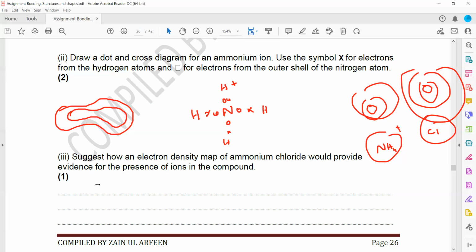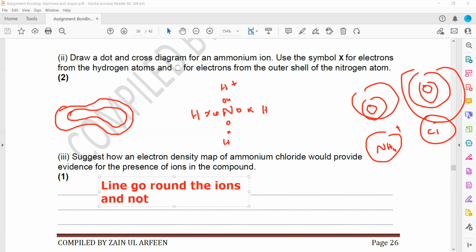So the lines will go around the ions, but they will not be around the nucleus.